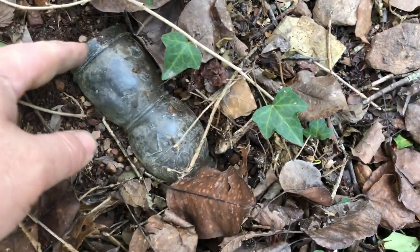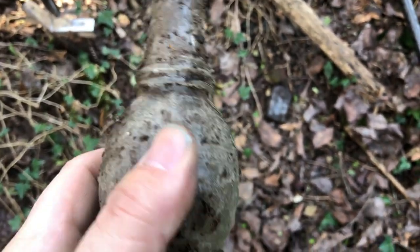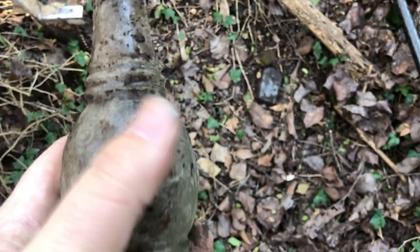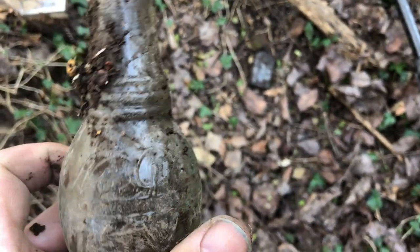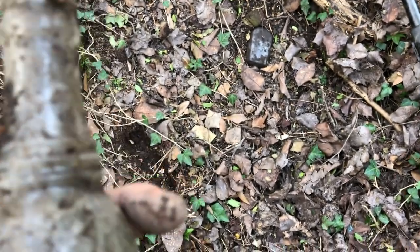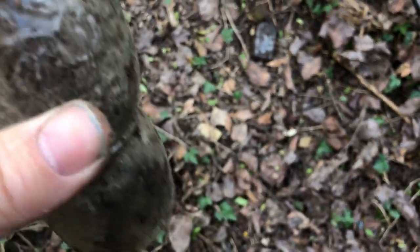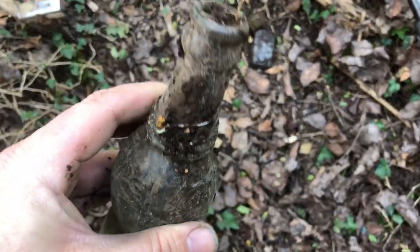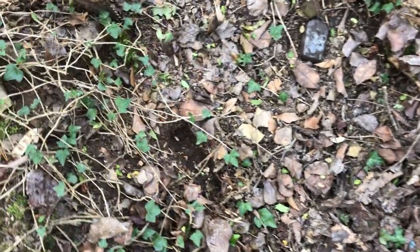What kind of bottle is that? Wow, what is that? I don't think I've ever seen one of those before. What does it say? It says, that's a new grape bottle. I have never seen one like that. Looks like it's pretty old. Definitely going to take that with me.